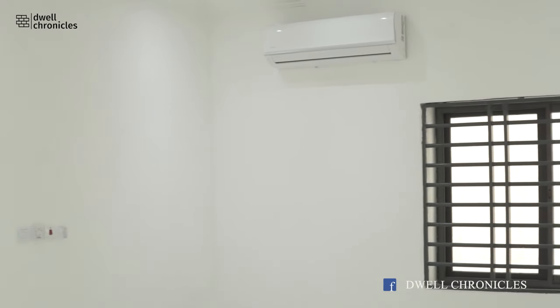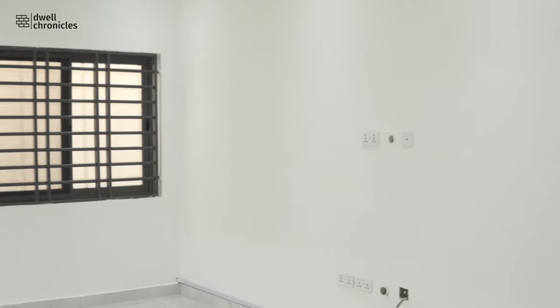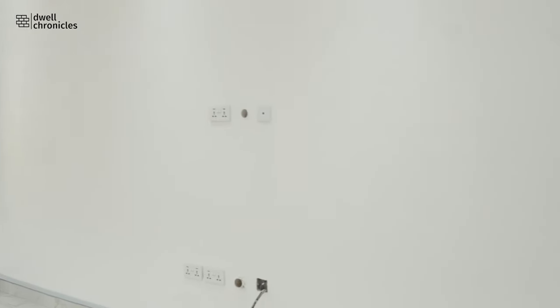And one thing about our Ghanaian architecture is also we have these metal cages, you know, to protect the windows from breakages or people breaking in. It doesn't mean that people are ready to steal from you every now and then, but it just gives you that extra security here in Ghana.